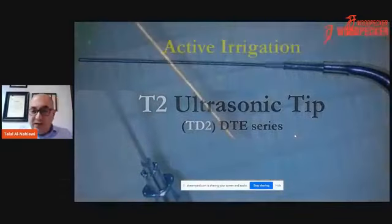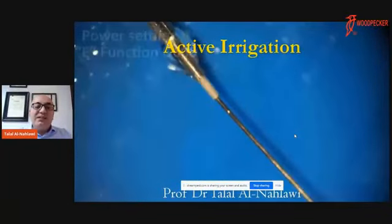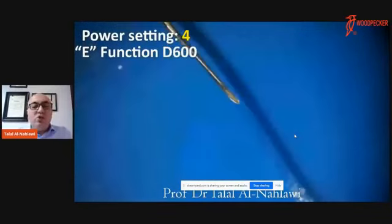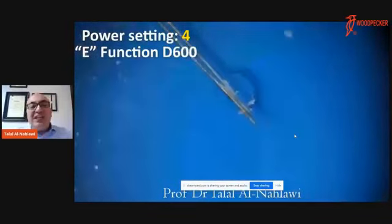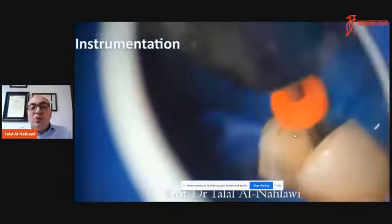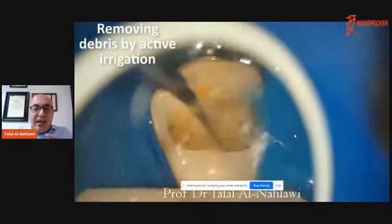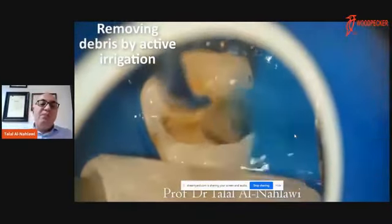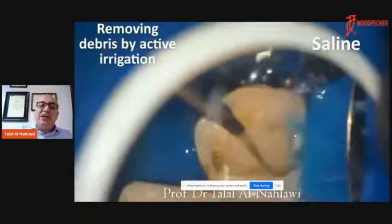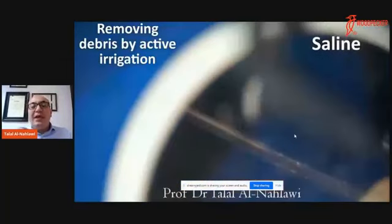Let's see some clinical cases. This is the active irrigation. I have to understand that the power setting is very important. You have to adjust the power setting to 2, maximum 4. If you increase the power setting, it will not deliver the irrigation. So in order to get active irrigation, minimize the power setting. After instrumentation, we will have debris. Before trying to disinfect the canal, please remove the debris by active irrigation. Of course, you can use saline or buffering water. So this is the active irrigation.